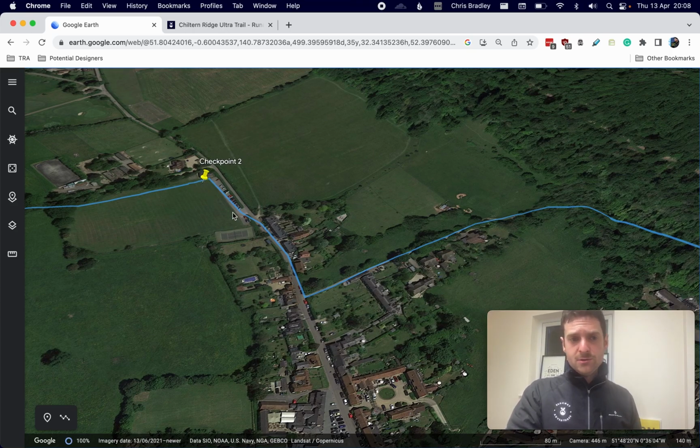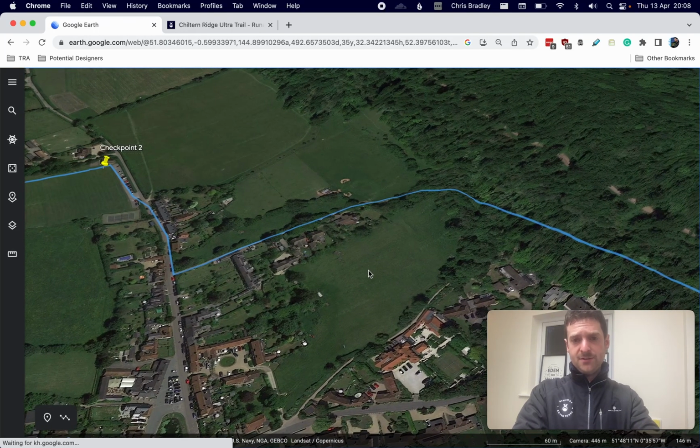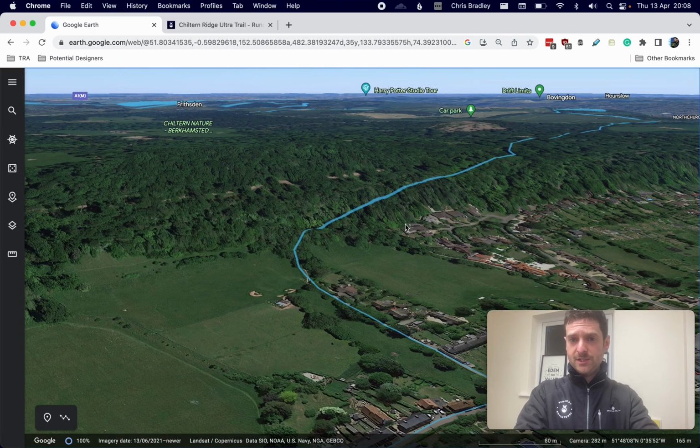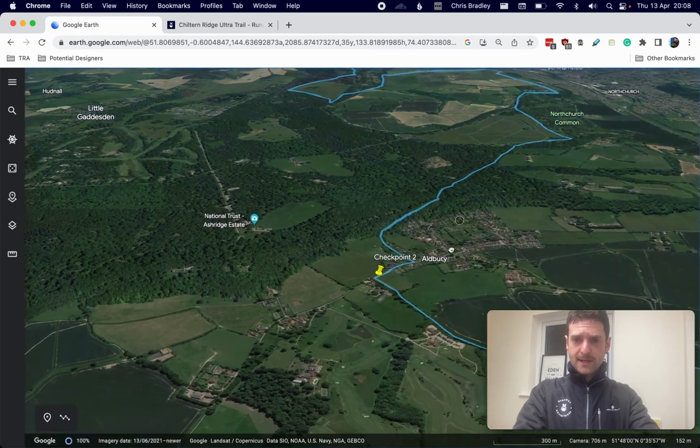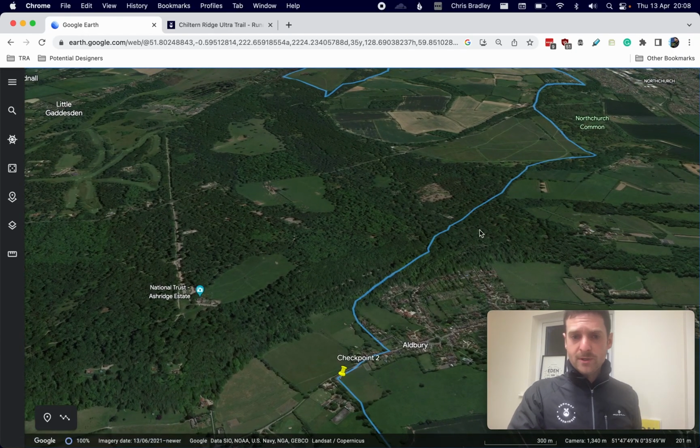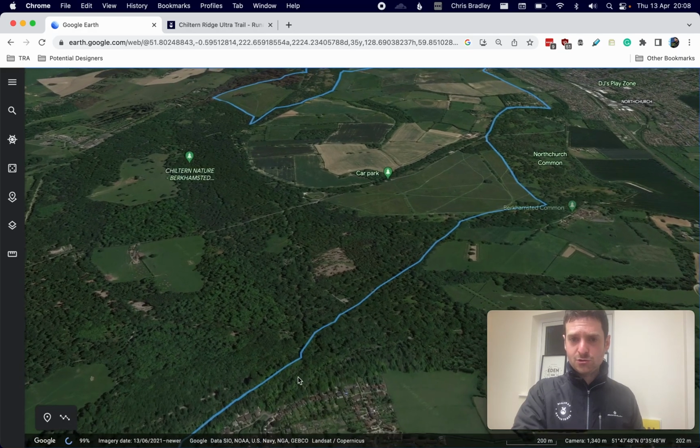Now we go out of checkpoint 2, initially take a left turn, and we have a bit of a climb up into, you can see there, Ashridge. Zoom back out. It's quite a steep climb there, but I would almost say, take on some nutrition, get out of checkpoint 2 as quickly as you can.